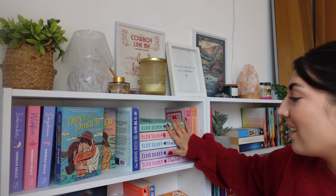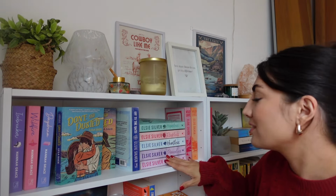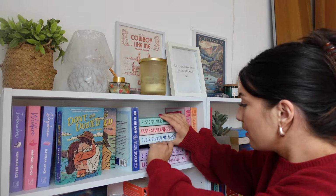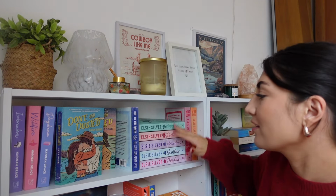And then I have the Chestnut Spring series. I don't know why I can't remember the name of these. They're also in the wrong order. I really like how these look displayed this way around. I don't like how they look upright.